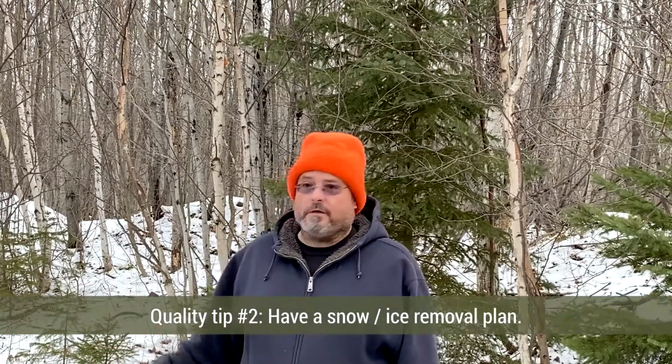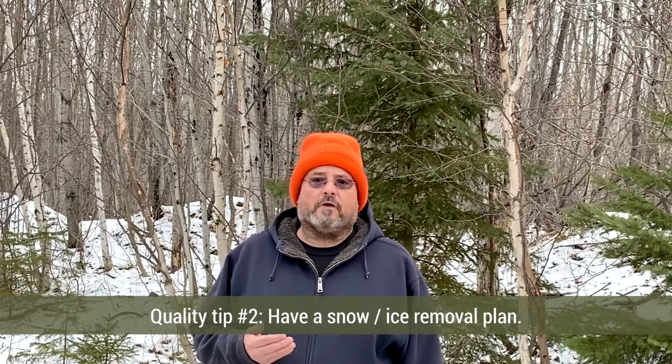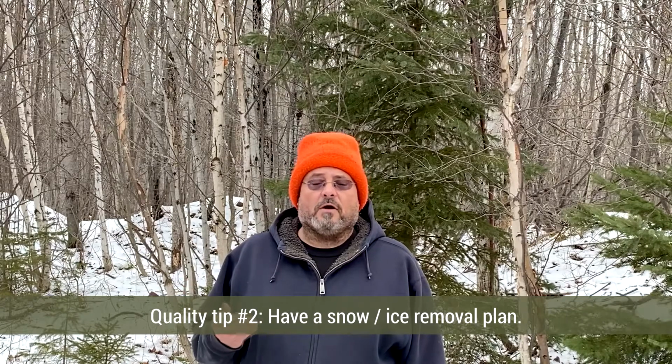When dealing with the cold weather as well, there should be a plan for removing snow. What are you going to do with all this snow if it's on the liner, on the subgrade? How are you going to prepare the subgrade? How are you going to remove it? How are you going to remove it without damaging the subgrade or the geosynthetics? So that needs to be something that's discussed, whether it's in your cold weather seaming plan or at a construction meeting. There needs to be a plan for removing any snow, ice, any of that that's going to interfere with the quality of the work and the safety of the work.